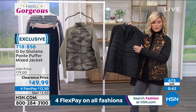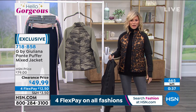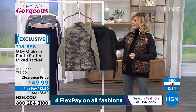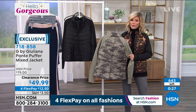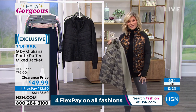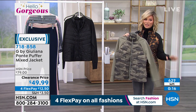Whatever happens first. I don't know if we have any more of the black remaining, but if you miss out on the black, look at the leopard. I love the leopard. Imagine it with your black leggings, or even if you've got some camel leggings. Of course, black is a no-brainer. It goes with everything. Camo is having a huge moment in fashion. Everybody's been loving the camo. I bought the camo jumpsuit. I bought the camo jogger set from Giuliana. So again, camo is very popular in athleisure looks and in fashion.